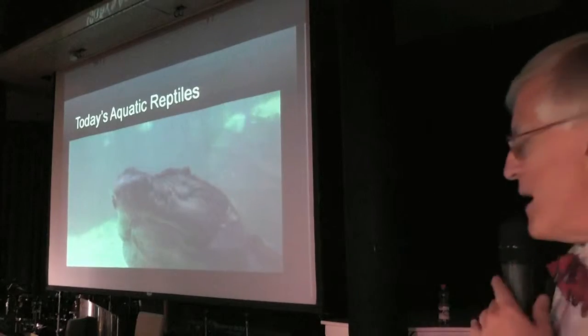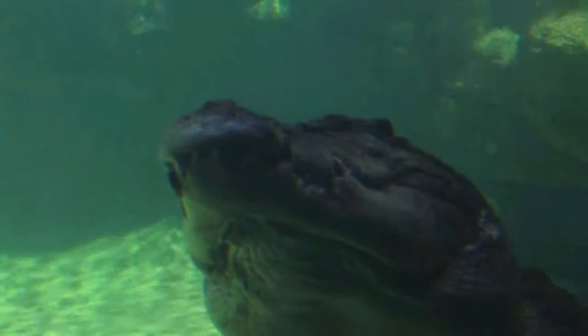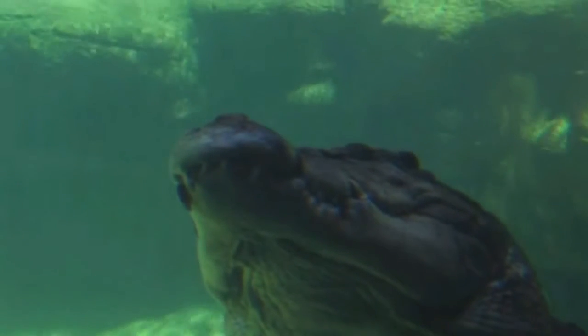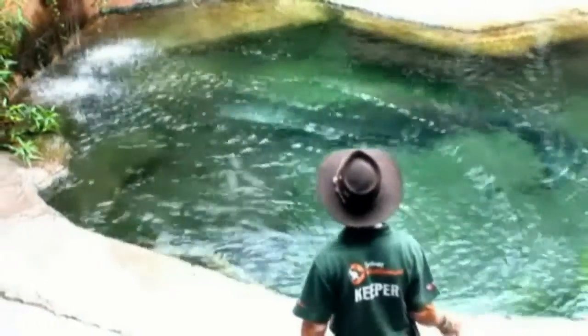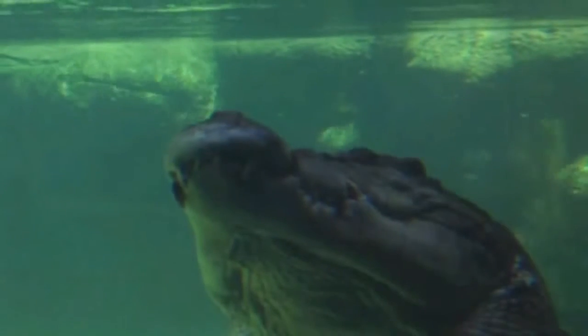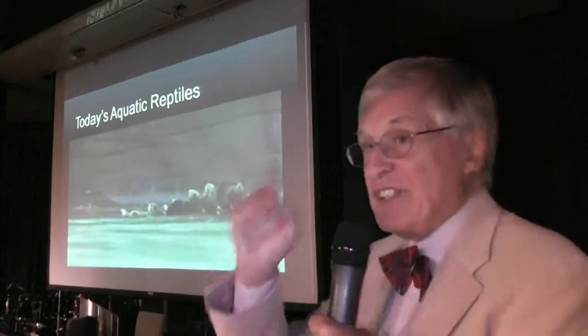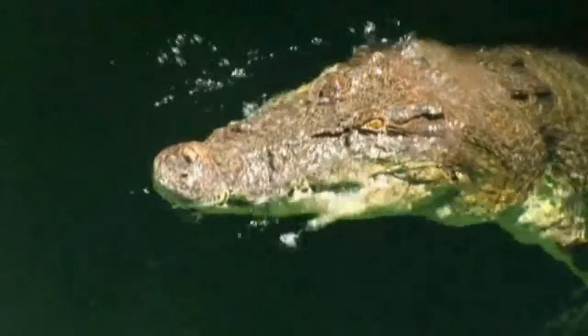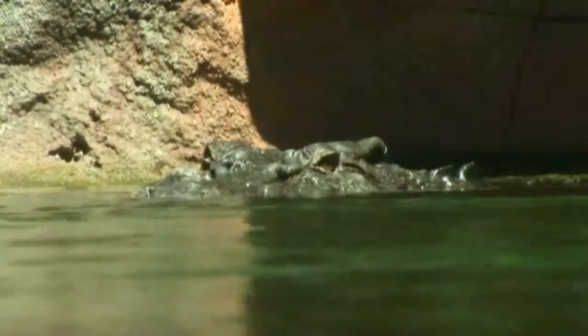Let's run a comparison with today's aquatic reptiles. Let's look at our crocodile. Crocodiles are in a different group to dinosaurs. You mustn't imagine that they're terribly closely related. The way in which this saltwater crocodile is behaving is exactly parallel to the way that I believe the dinosaurs behaved. I believe that dinosaurs had their bodies immersed in water.